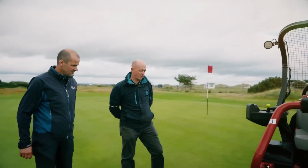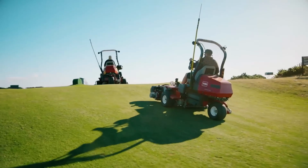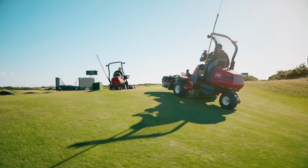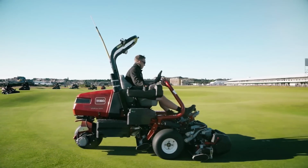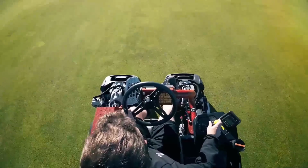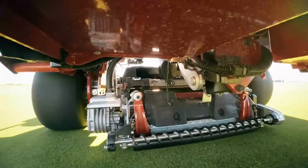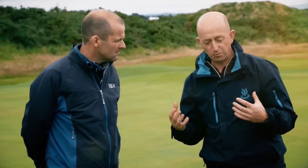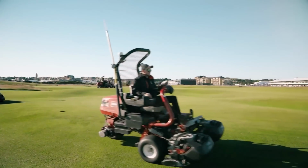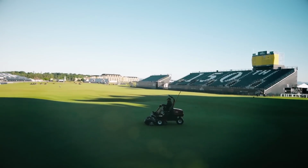Here's the all-electric greens mower. Really excited about using them at the Open Championship. You know, no other major has used all-electric mowers for cutting their greens during the championship. So I think it's a bit of a first. Really excited to be doing it. And of course, from a greenkeeping point of view, the performance that will be delivered on the turf, I think, will be second to none too.